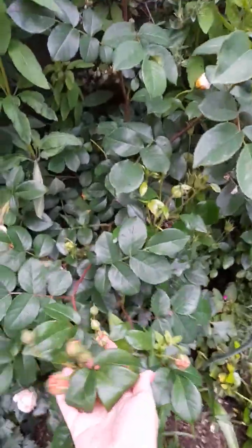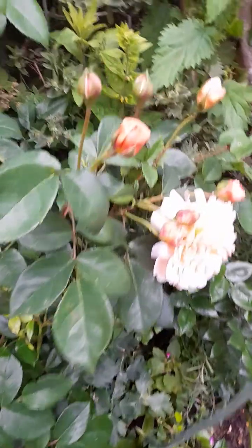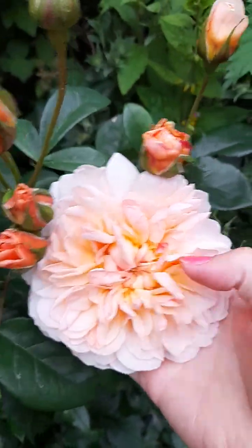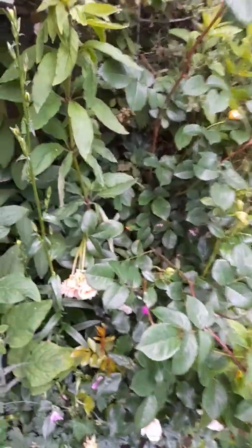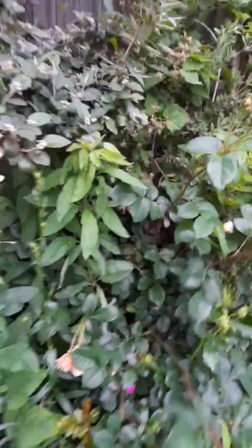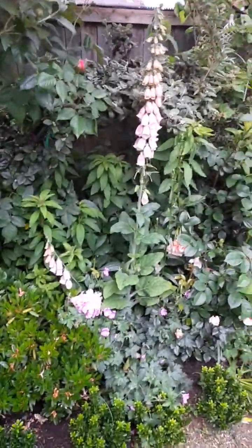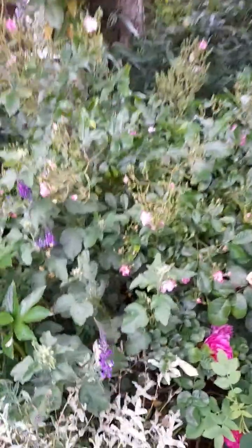This one is Port Sunlight. Lots and lots of buds and a beautiful big flower with a button eye in the middle. Love this rose. Not much fragrance, but everything needs supporting. It's really good with rain, which is good because I think it's going to rain. What else do we have? This is the Fairy, this beast back here.